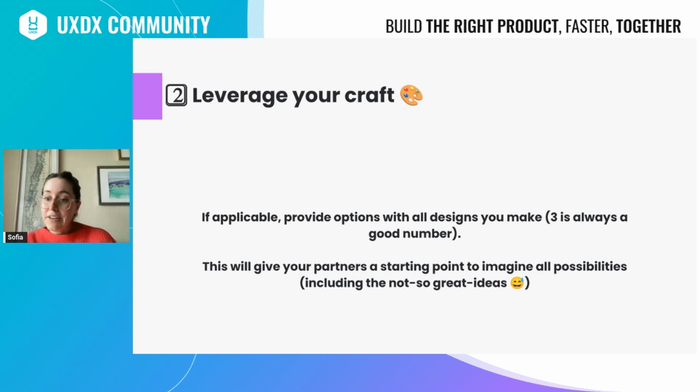If applicable, provide options with all the designs you make. I like to say that 3 is a good number. The way we do it at Atlassian, we work with a framework called good, better, best, where good is the design that if you had to ship that tomorrow, you would be okay with it. You'll be like, yep, this is a good design. This is a good experience. I'm confident that it covers all the pain points for customers, and it looks and feels right.